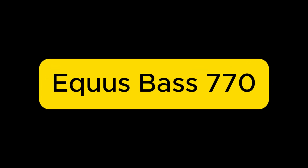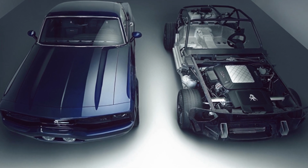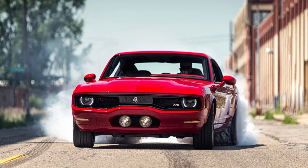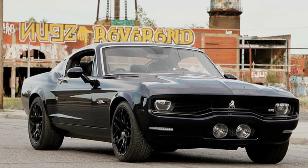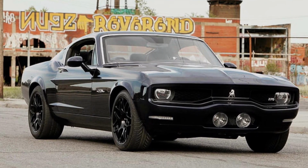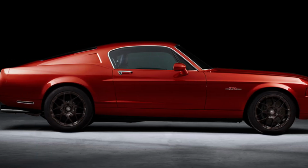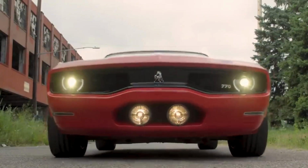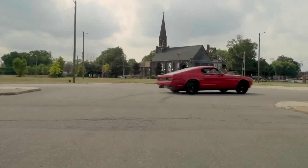Equus Bass 770. What do you get when you take all the best aspects of American muscle and combine them into one single package? According to Detroit-based shop Equus, you get the Bass 770. Introduced in 2015, the raucous coupe is powered by a supercharged 6.2-liter V8, producing 640 horsepower, with a look inspired by classic Mustangs and Chargers. The Bass 770 starts at $250,000, but if you want something even more powerful, the shop also offers a modded Corvette dubbed the Throwback.